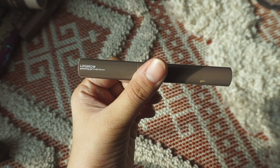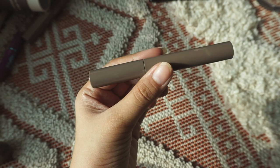And then now I'm gonna go in with the Sunny's Face Life Brow Grooming Gel in Ash Brown. Boom, so now my eyebrows look snatched. I love it. Okay, so now that we're done with my eyebrows, kailangan natanggalin yung powder sa mukha ko. Syempre naman, di ako lalabas ng ganito, guys.